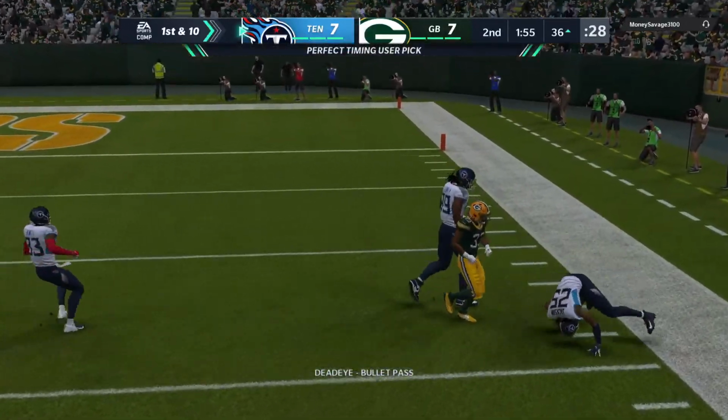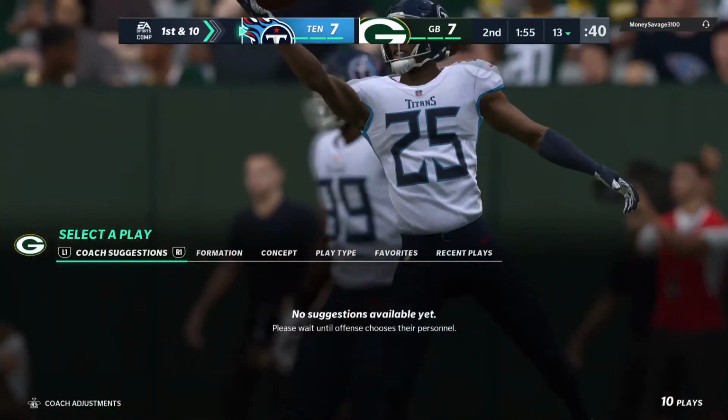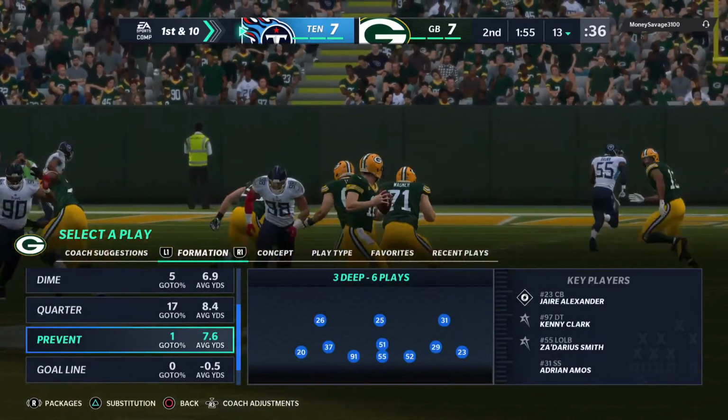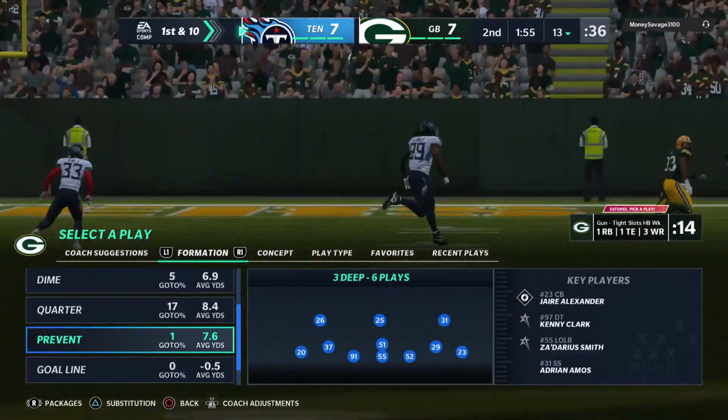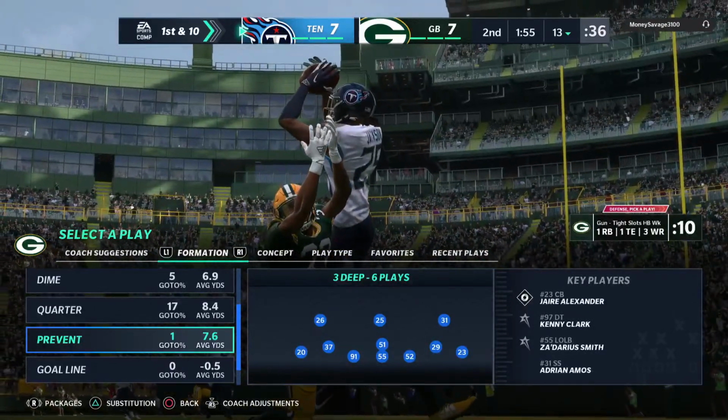Into a double team, and it's intercepted. Picked up by the USC man, Adoree Jackson. Brandon, this is a veteran quarterback back there. He should know better than to make a throw like this. This is definitely not his best ball, and I think he knew this was trouble the second it was leaving his hand.